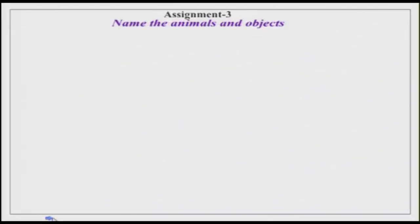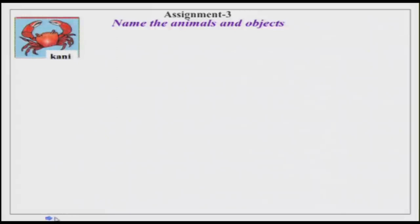Now, this was your third assignment where there are a lot of pictures given and you have to name the animals and the objects in the pictures. Let us see what the first one is. The picture is of a crab. What is a crab in Japanese? You have done the word. It is kani. And then we have a wrist watch, which is tokei.